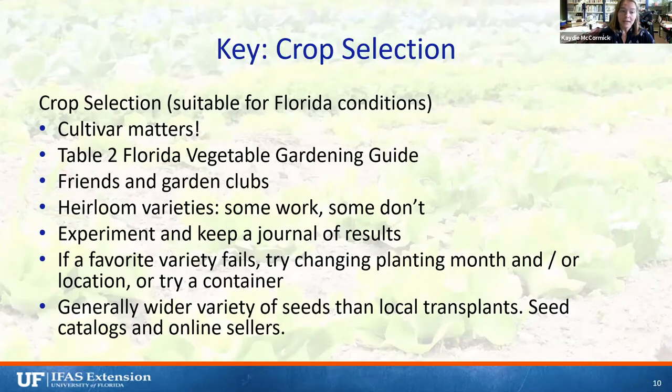For the selection, the cultivar matters, or the cultivated variety. So in that same Florida Vegetable Gardening Guide, Table 2 goes over the cultivars that grow well in Florida and have been tested by University of Florida. You can also talk to friends or garden club people or master gardeners to determine which vegetables, seeds, and cultivars have grown well for them.